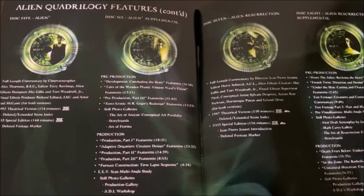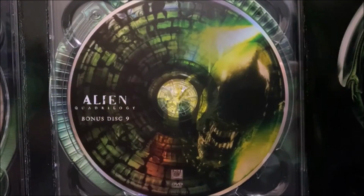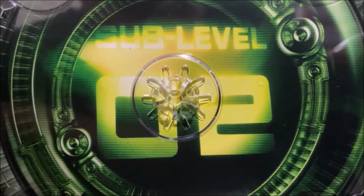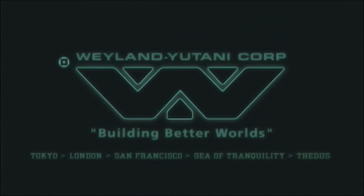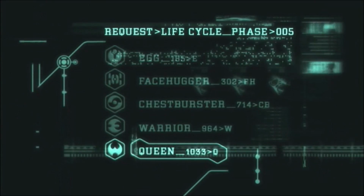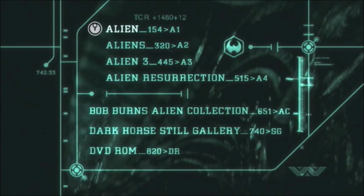But if you thought that was all this set had to offer, you are mistaken, because there's a 9th disc, which contains even more bonus material spanning across all 4 films. On this disc, we have an image of a snarling xenomorph, and beneath is Sublevel 2 from Aliens. And as the disc opens, we finally arrive at the final stage in the Alien life cycle for this set, the Alien Queen. And here we have all the extra stuff that just couldn't fit anywhere else.